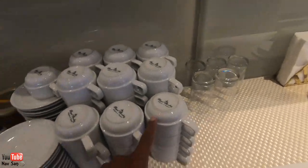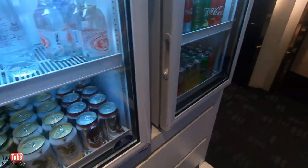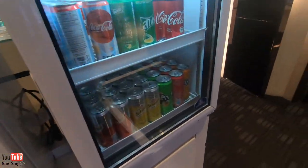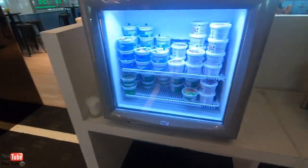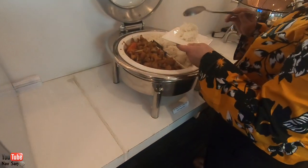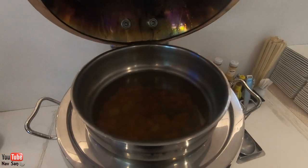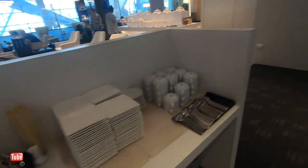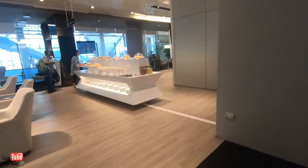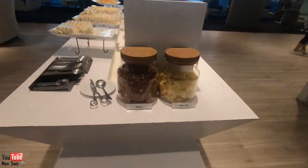I always hate these little cups. We've got water, ice, soft drinks, ice cream. And then fried chicken with rice. And some vegetable soup. It's a really nice quiet lounge, I like that. Peanuts and crisps.